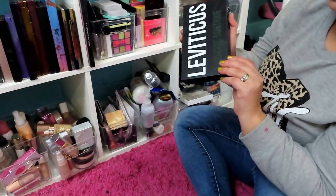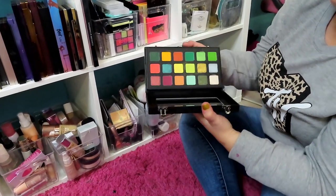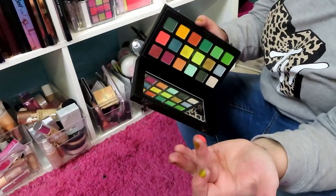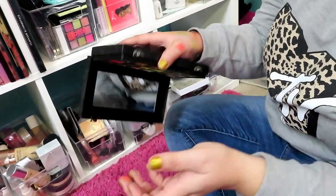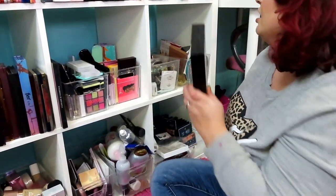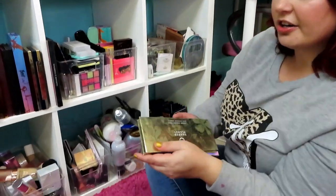This is the Leviticus palette by SS Chic. I did a review over this. Look at those greens. And then this color is stunning. Absolutely stunning. It's like a neon coral. Love that. Love it. Then this is Shared Planet.